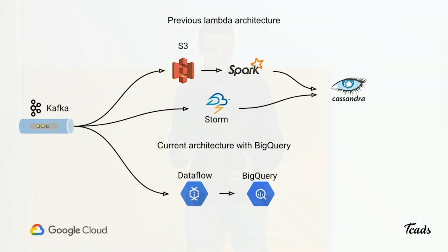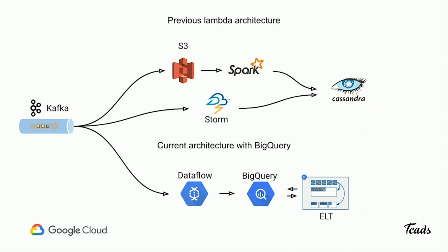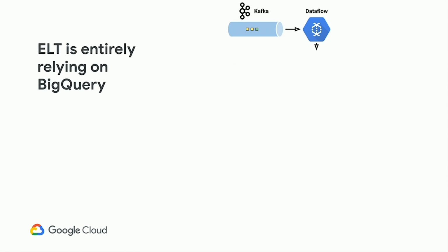In 2016, we chose BigQuery to overcome these limitations. We also chose to simplify the data pipeline with a single Dataflow process to load all the events into BigQuery. We also chose an ELT approach as opposed to an ETL approach, meaning we first store all the events into BigQuery and then use BigQuery only to process these events. Let's have a look at this ELT.